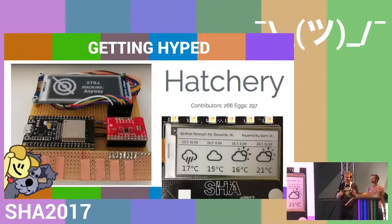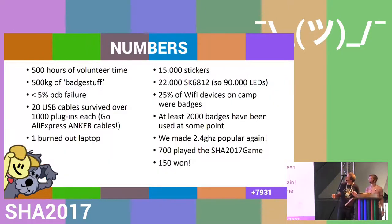We actually reflashed it with our firmware at the event to just test it out, and it works exactly the same as the regular badge. It was awesome. It was a good feeling to get started. So let's give you some numbers on that, of our hype.